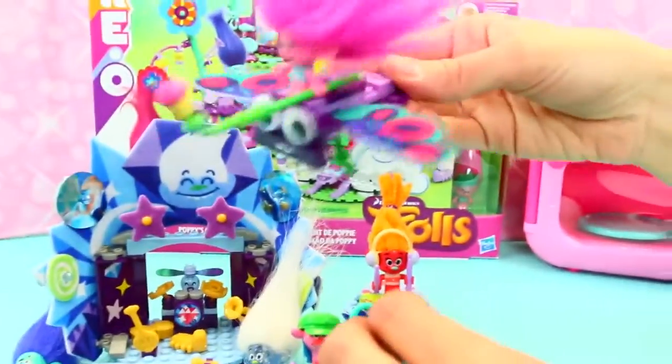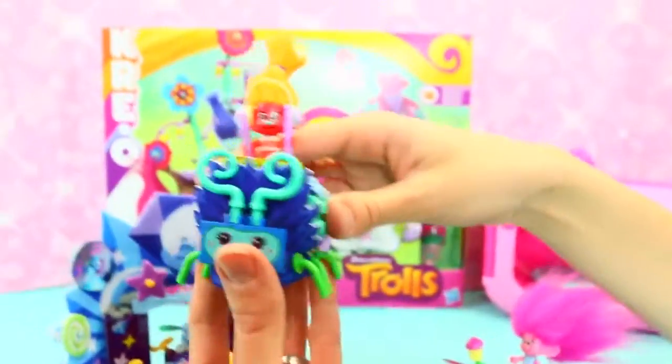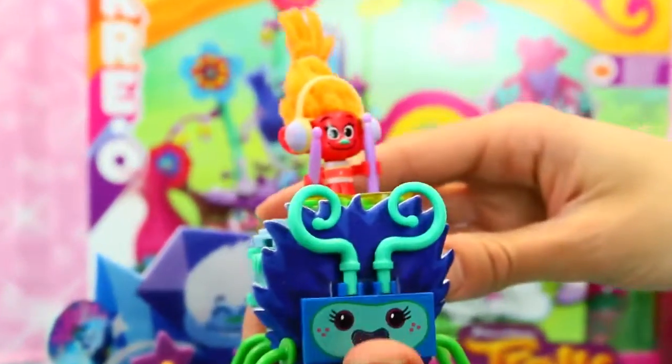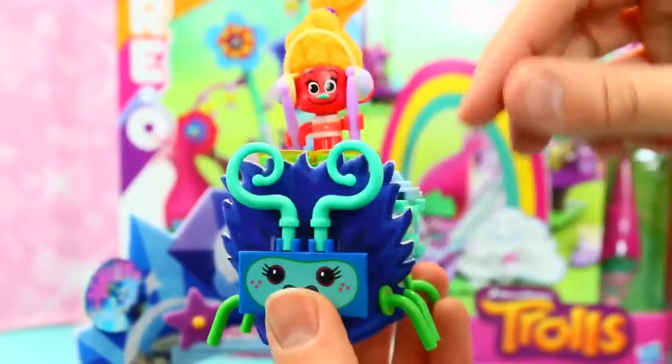There we go. Yeah, it's like a really cute little buggy. And then here is DJ Suki's set. And this is pretty cool. It's like 50 something pieces. This is the Wooferbug. So we have some felt here. And I remember this from the movie.